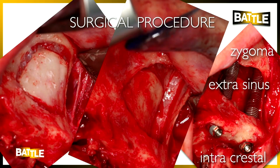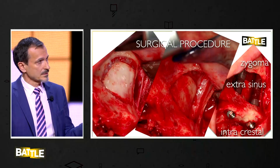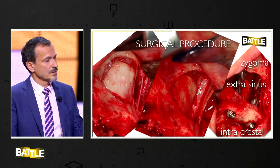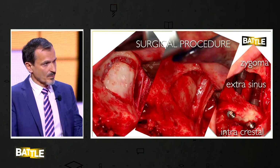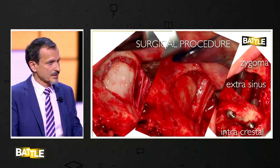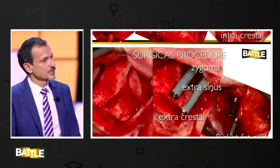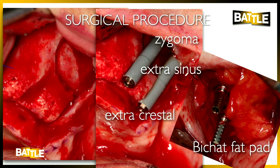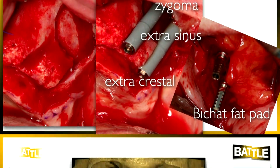There are basically 2 surgical techniques. In both techniques we are using an extensive sinus lift procedure. We push the bone inside. We place the zygoma implants exosinus but intracrestal in one technique. And if we do not have enough bone on the lateral side, we place the implants exosinus but also extracrestal, and we cover it with a Bichat fat pad just to have long-term stability of the soft tissues.